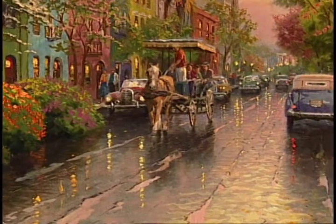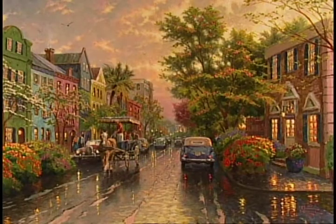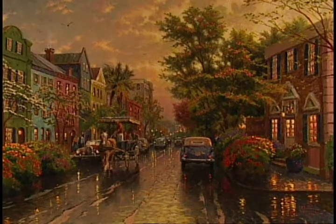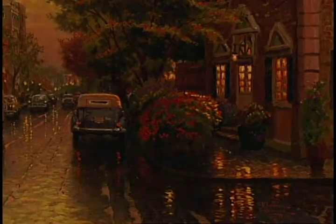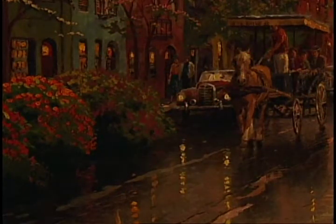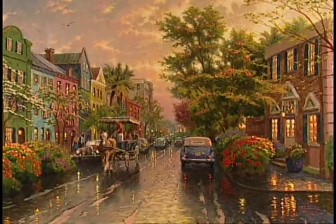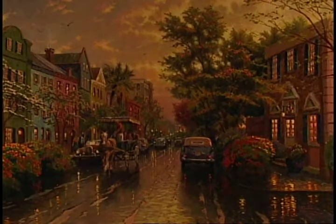Of course, as with all my paintings, especially sunsets where I create the effect of lights and mood, you really will see a dramatic change as you dim the lights on the painting. You will see that the lights of the shop windows appear to glow. We have cars with their headlights reflecting. And of course, the sunset sky itself takes on an amber, rich glow.